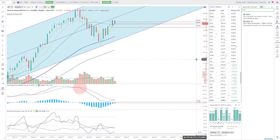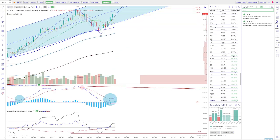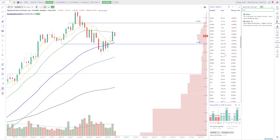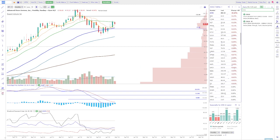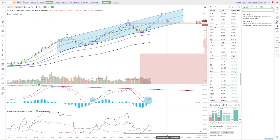And really right now on SMH, all we're doing is just coming back and testing the 20 on the monthly after recapturing it, which is extremely bullish. So any pullback to 240, 242, 243 for SMH is a buy. And again, NVIDIA and the rest of the names within that ETF are leading. But NVIDIA is the one that I believe objectively is leading the pack.